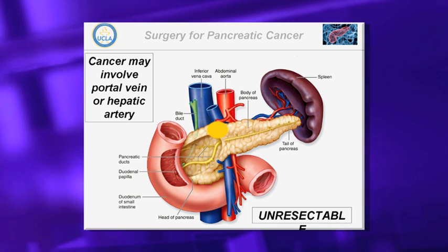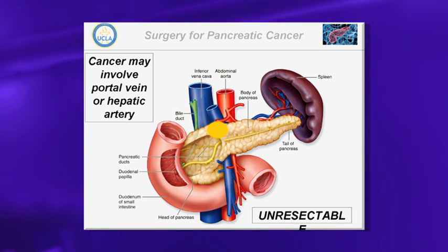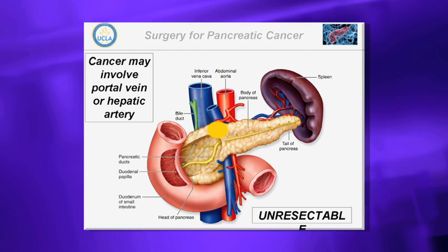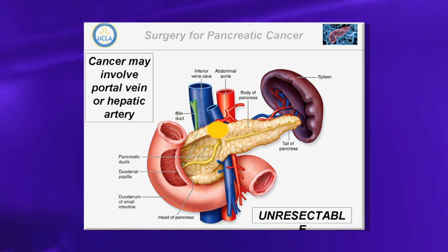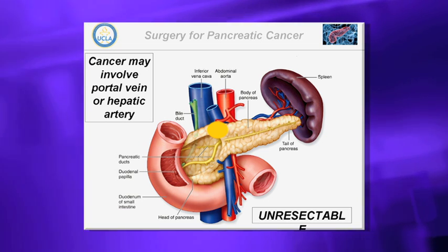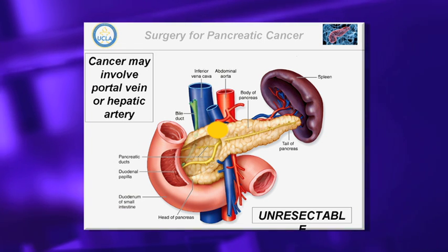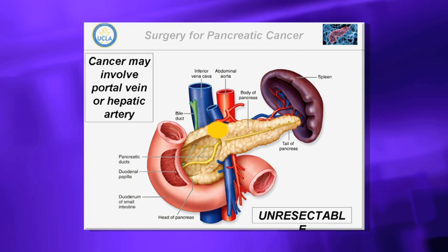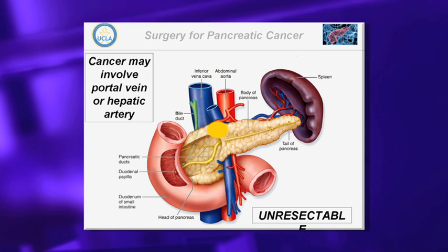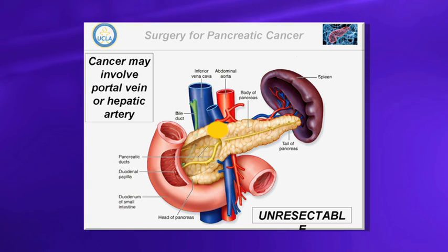The tumors in the pancreas, if they develop in this area, you can see that this one is also involving the portal vein or the hepatic artery. Unfortunately, this tumor could not be removed to negative margins, at least at the time of diagnosis. And rather than offering this patient an operation up front, we rather treat them with chemotherapy first in an attempt to shrink the tumor away from the vasculature such that it can subsequently be removed to negative margins, which we'll spend a little bit of time talking about later.